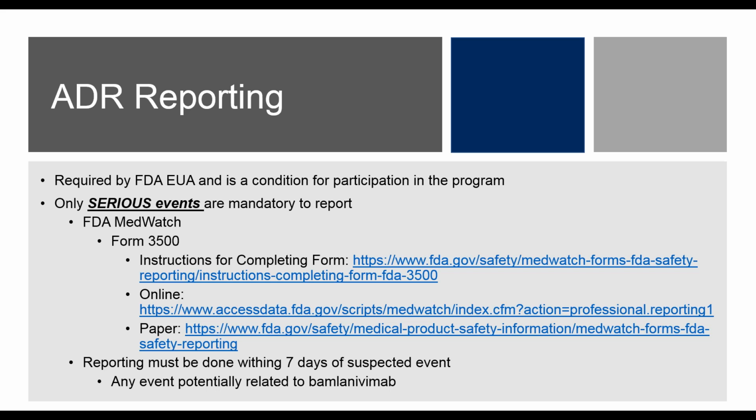There is a link here for the instructions on completing the form for healthcare providers. There is also, in the online form, it can be done online, or you can download a paper form and fill it out and submit it to an email address that's listed on the website. And any of these events that are suspected to be potentially related and are serious, again, serious events only, must be reported within 7 days of the suspected event.